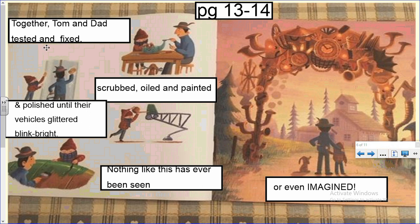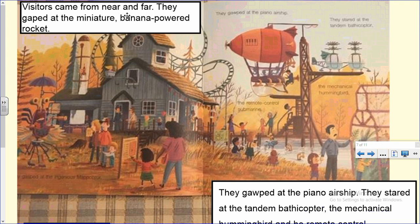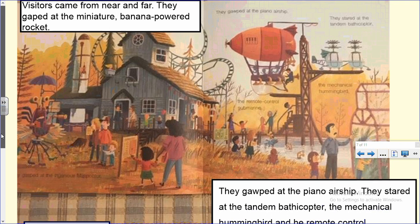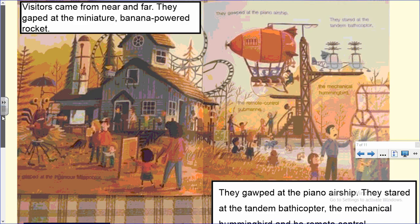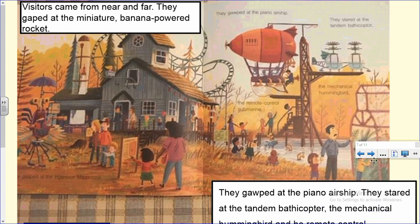Together, Tom and Dad tested and fixed, scrubbed, oiled and painted, and polished until their vehicles glittered blink bright. Nothing like this has ever been seen, or even imagined. Pause the video, read it to yourself, press play when you're ready to move on. Visitors came from near and far. They gaped at the miniature banana-powered rocket. They gawped at the piano airship. They stared at the tandem bathicopter, the mechanical hummingbird, and the remote control submarine. Pause, read it to yourself, have a good look at the pictures, and then press play when you're ready to move on.